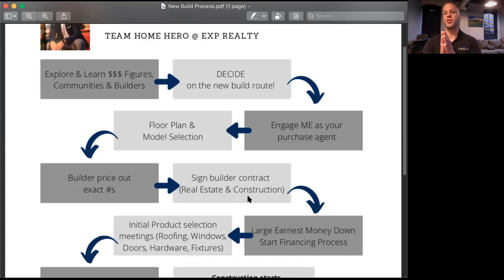And then from there, you sign what's called a builder contract. And this is different than your regular real estate contract because it's also a construction contract. And the thing with this is every builder has a different contract. So every situation is different. There really isn't a standard realtor form that all of us use on these, because the builders have their own contract. And that's a whole different environment to navigate and understand and deal with. And each builder is different.